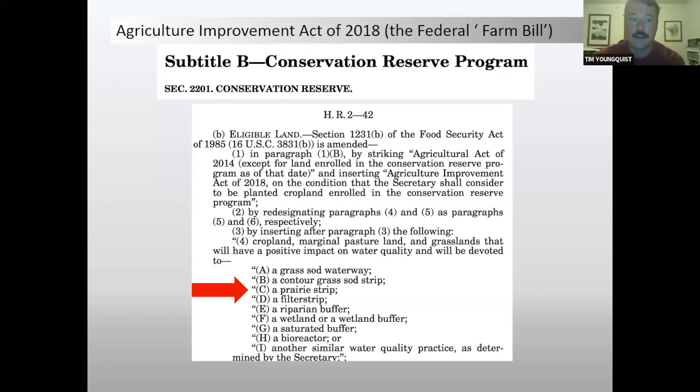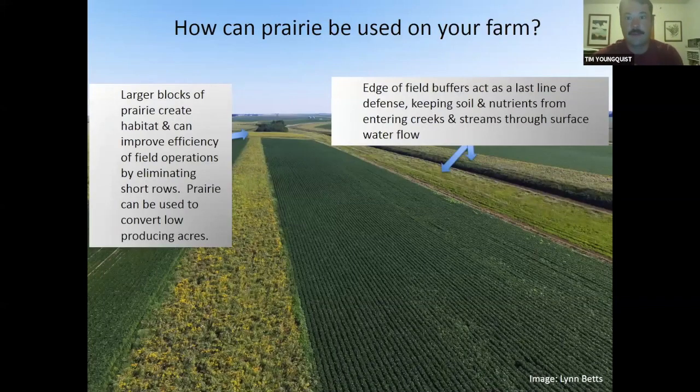How can this look on the farm? Well, there's really a lot of flexibility to it, and that's one of the really nice things about prairie. It can be these strips on the contour through the field, but you can have buffers on the edge of field that do a really good job of filtering that surface flow before the nutrients and the water leave the field.